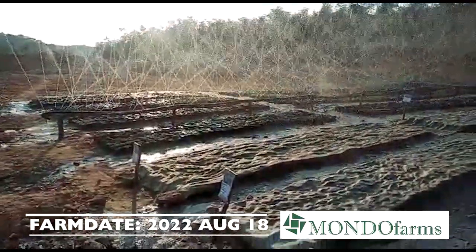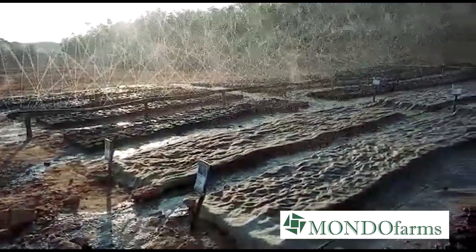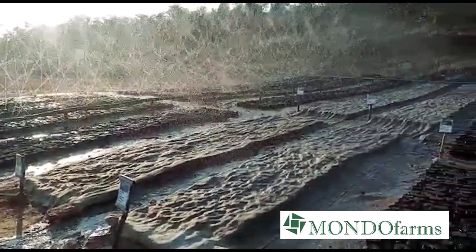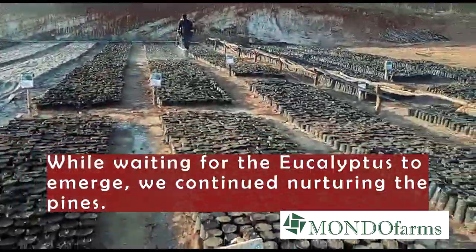Showering my eucalyptus. Eucalyptus. So my pines.